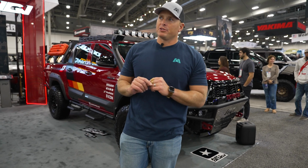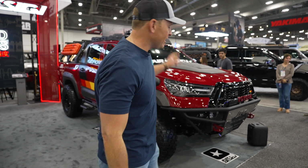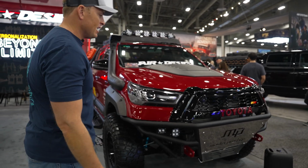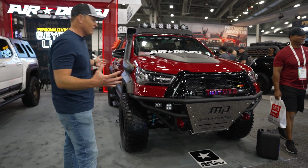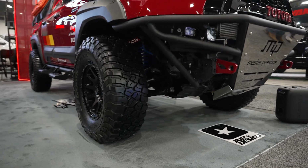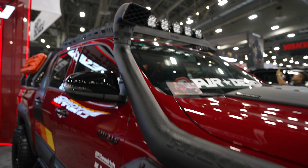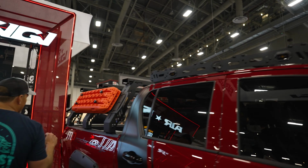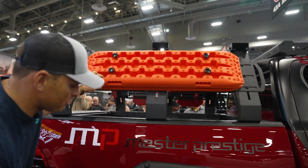Politics may be rife with controversy, but there's one thing we can all agree on that you need to write your local congressman about. Bring the Hilux back to the United States of America. It is an outrage that this thing is not available in the US market, especially one as built out as this. This is the Air Design Toyota Hilux that is just decked out to the nines. I really like that front bumper. These little flares right here allow you to be very streamlined. You got the snorkel, you got the rack up top. In the back, you got a full rack system with some Max Trax traction boards right here.